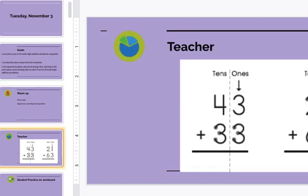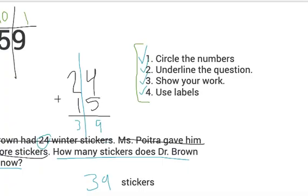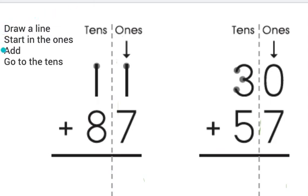And now we're going to do a teacher example. So this is our example. And these are the different steps that we're going to do when we're adding. I know it might be not always fun to put a line between our numbers, but we're going to do that for this assignment so that we can break it apart and focus on the ones and then the tens. So I'm going to do a line between my numbers, and I'm starting in the ones place. For adding and subtracting, we're always starting in our ones place. We never start in our tens. Always the ones.